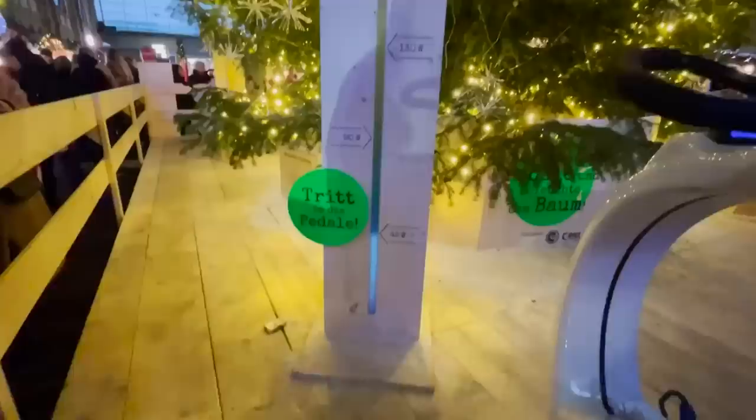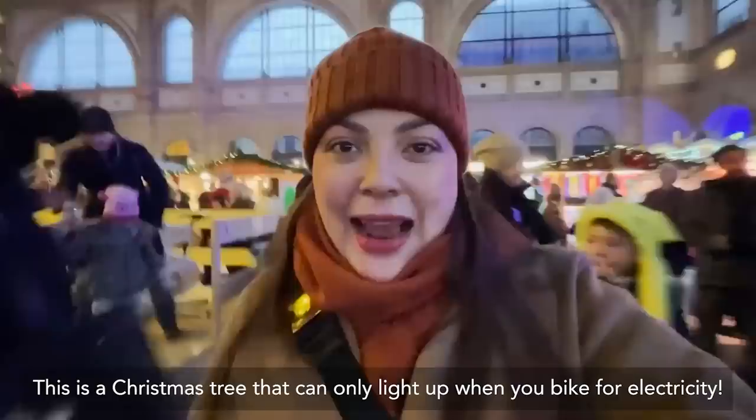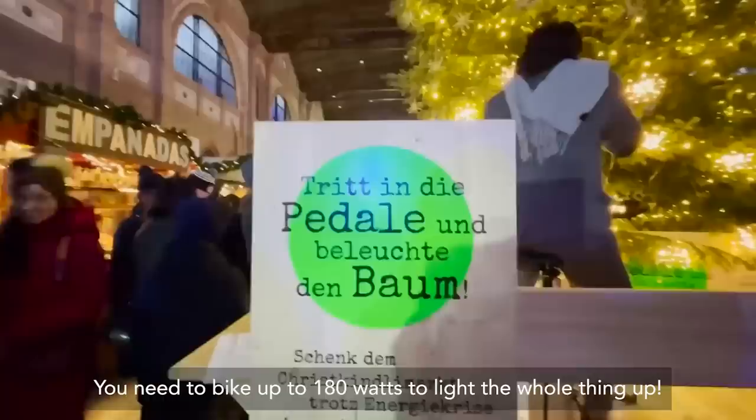Christmas tree na kailangan mo mag-bike para ma-light up siya. Para mailawan yung Christmas tree, kailangan mag-bike for electricity. So yung ginawa kong yun, 180 watts na pala.